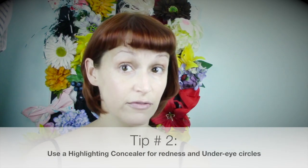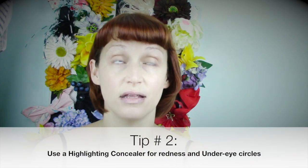And something I do with every single client is I use a highlighting concealer. I don't use a cakey concealer. I don't use a really high coverage concealer, typically because I feel like it gives a little too much of a chalky appearance, and that's pretty much universal to almost every brand. But a highlighting concealer, this is the one from Clarins. It's the Instant Light Brush On Perfector.